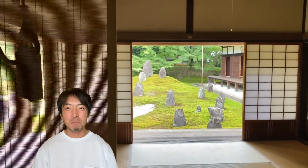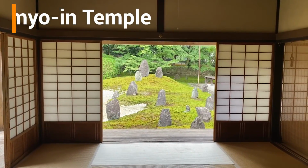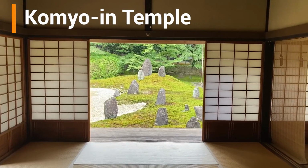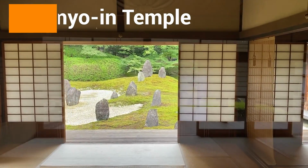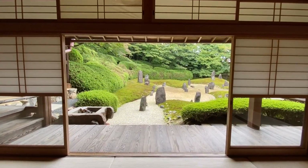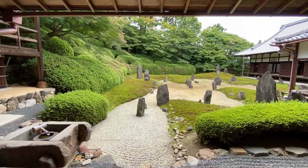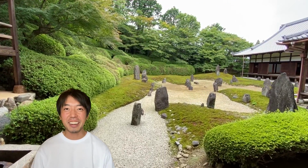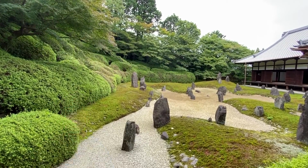Last but not least, Komyo-in Temple Zen Garden is my all-time favorite. Among the three gardens, Komyo-in is the smallest and least visited temple. It's a hidden gem of Kyoto. So, what is the charm of this small garden? Of course, it's a lovely garden, but I noticed the secret of the beauty.